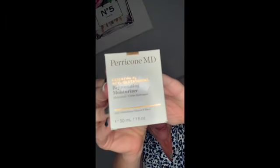So the next choice is what I picked, and this is the Paracone MD Essential Rejuvenating Moisturizer. It says this nutrient-packed moisturizer deeply hydrates the skin without leaving a greasy residue. This is the container.